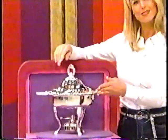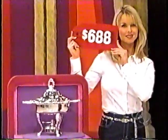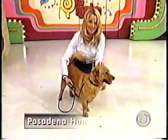Stop a rope pattern from Wallace. And what's the price on that, please? $688. Do you believe that this is $1,444? Do you want a four or a one?